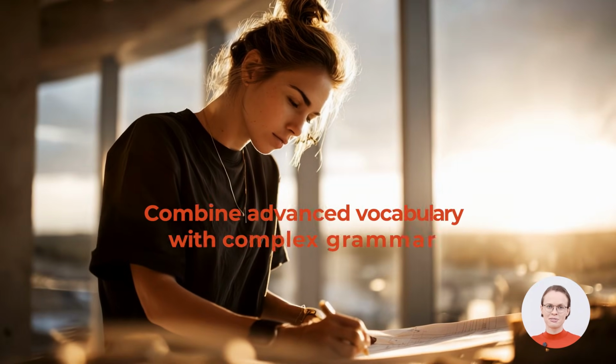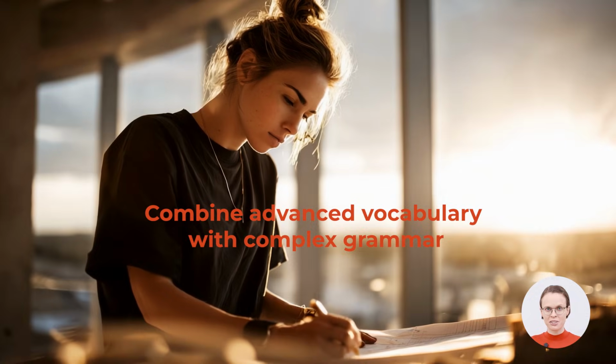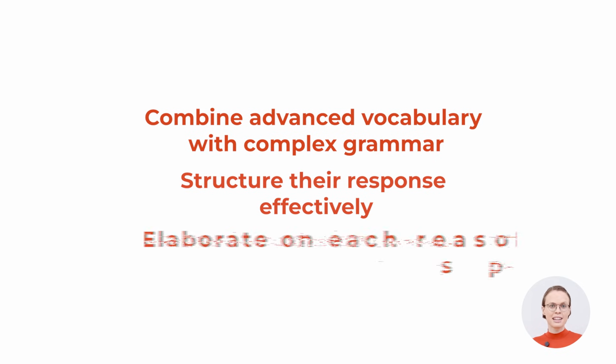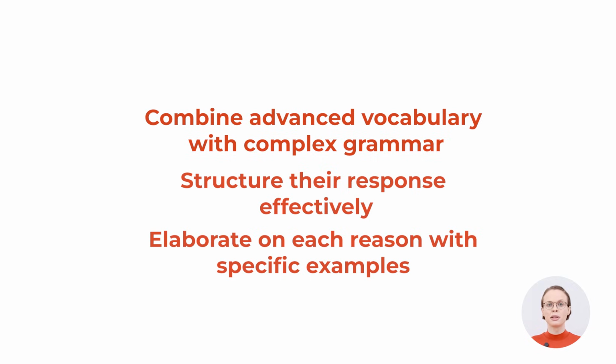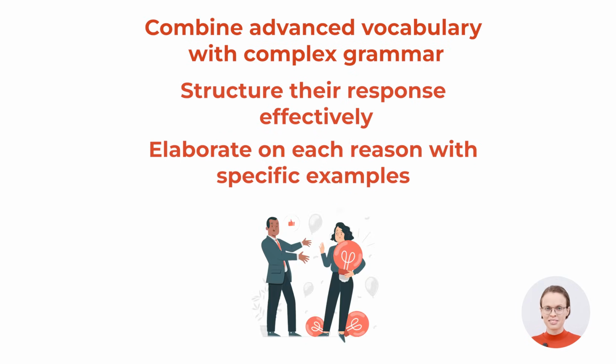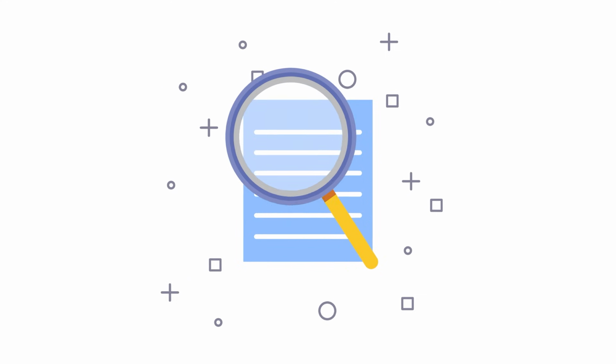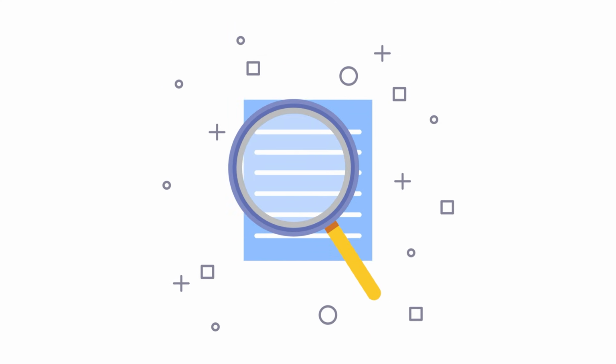The truth is, CLB 9, 10, and 12 students use a completely different approach. They combine advanced vocabulary with complex grammar. They structure their response effectively, and they elaborate on each reason with specific examples that make their argument convincing. In short, they do exactly what the CELPIP examiners want to see.